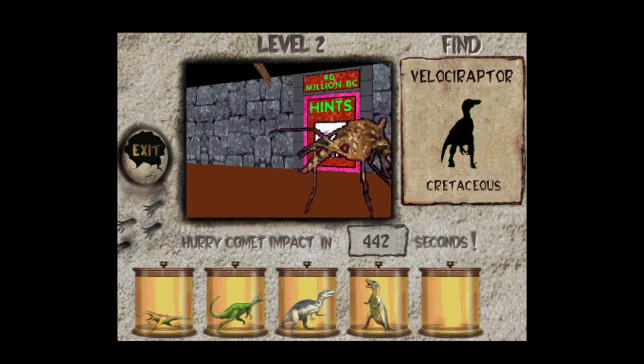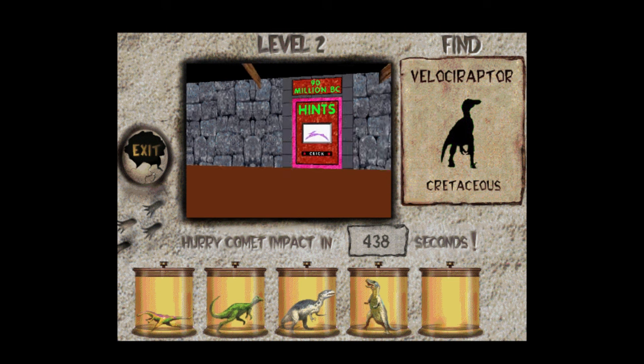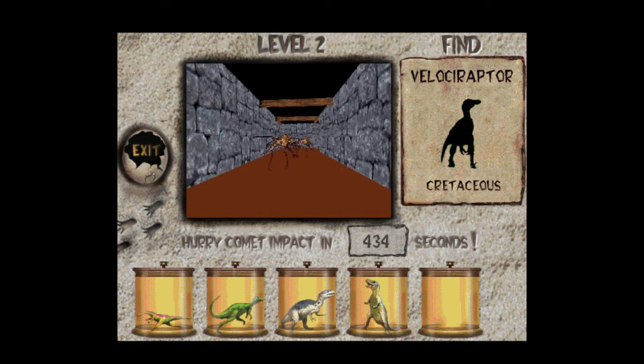Mission 10! Velociraptor was lightweight, with long back legs.